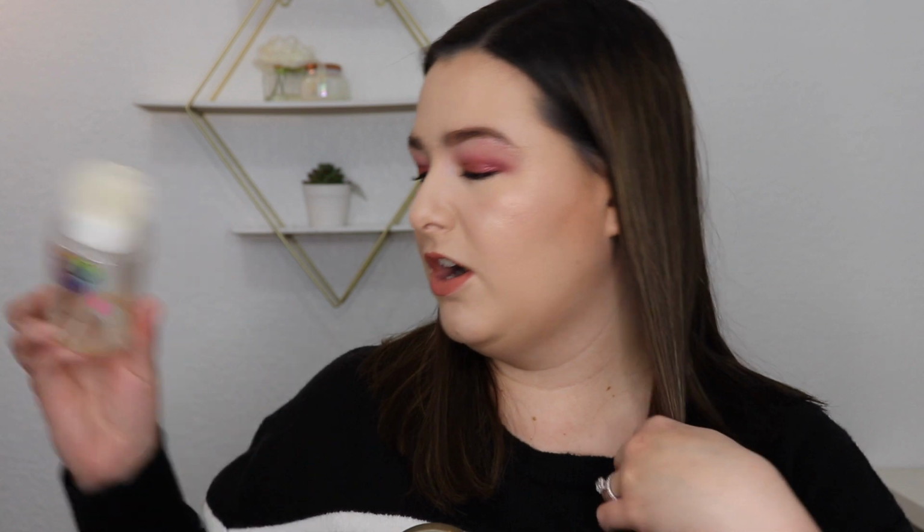I used up the liquid beauty blender cleanser. This one's fine. For a while, I actually really preferred the solid cleanser, but I feel like this one actually does a better job of cleaning my brushes. But I would like to explore some other brush soaps, whatever, that aren't by Beauty Blender, because I don't know.